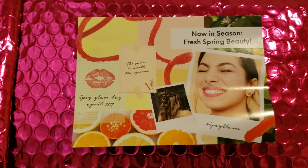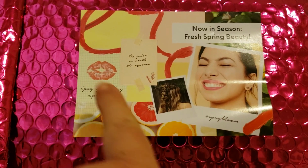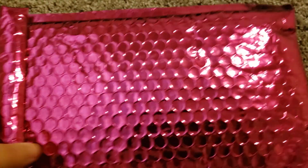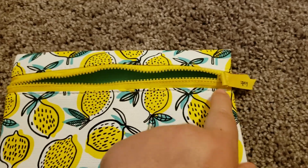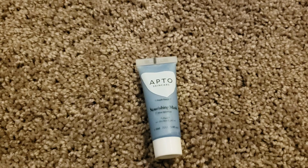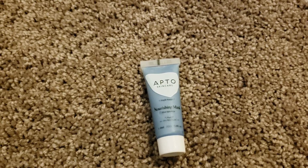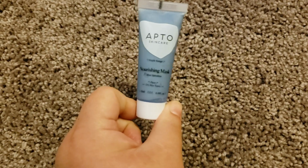This is what the card says. Now in season, fresh spring beauty, and it shows some fruits, the lips, and a lady. The first thing is that we got this cute bag that has a zipper right here that I already opened, and it says Ipsy, and it's lemons on the front and lemons on the back. Let's get started. The first thing that I got was this APTO Skincare Nourishing Mask in 0.5 fluid ounces, and it is made in USA.